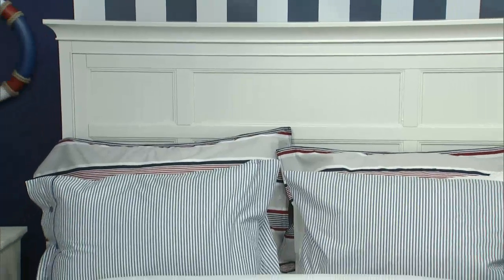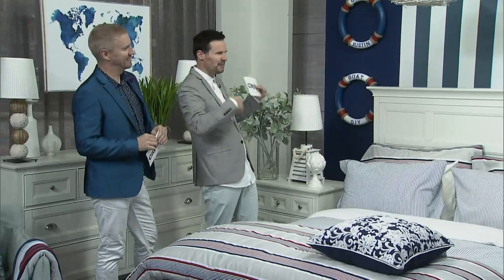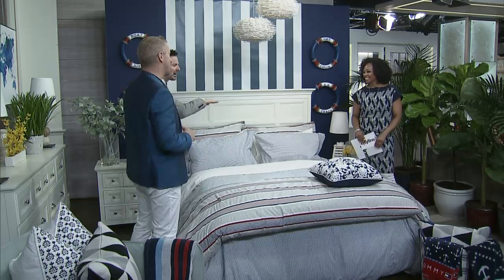And of course, with a bed, you've got to layer it up. You want it to be buxom and busty and full. Busty, there's an adjective. Nice. It's got to be 3D. You don't want your bed just to look like a prison cell. Right. It's got to have lots and lots of layers.